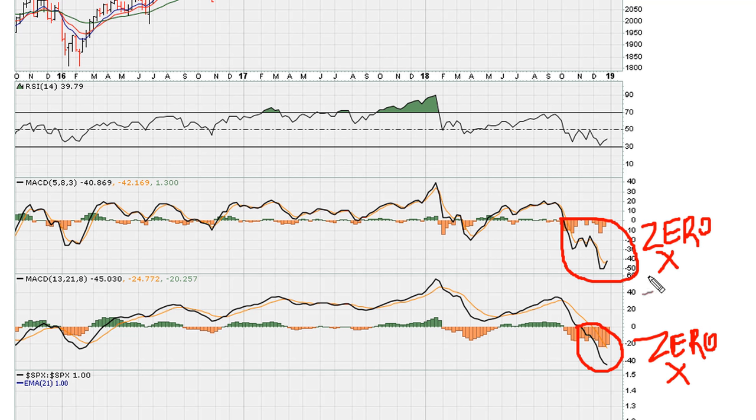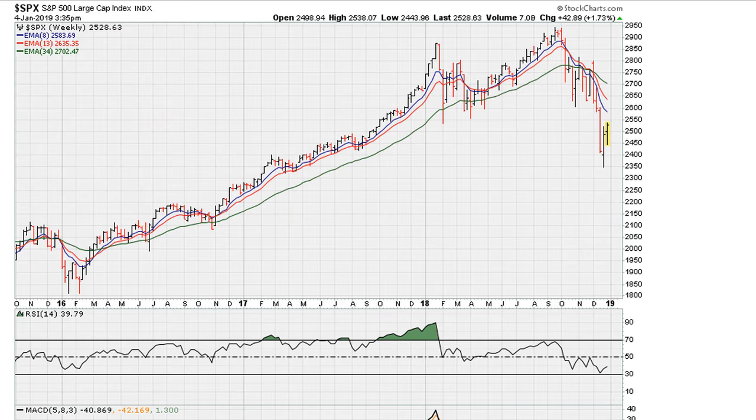And because of where the MACDs are trading, it makes more sense that the market continues to be shaky and at best might end up being volatile for a couple of weeks, a couple of months. In other words, what the MACDs are suggesting is that at best we might be stuck in this phase, if not lower, as long as the MACDs continue being below zero.